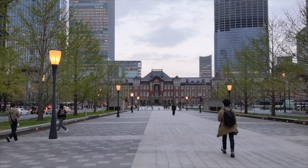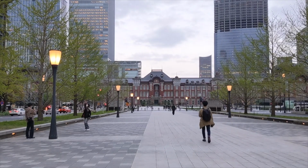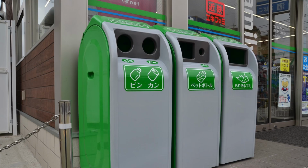Trash management. In Japan, you will realize it's so hard to find public bins anywhere. If you need to throw your trash, go to a convenience store or bring your trash back to your hotel. What I do is whenever I leave the hotel, I would bring a plastic bag and simply throw all my rubbish into that bag.